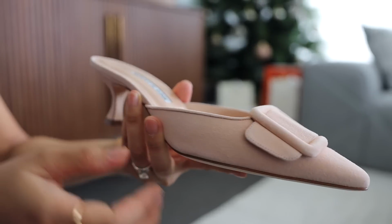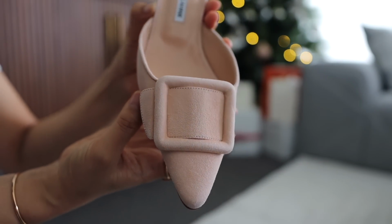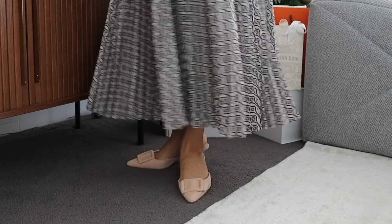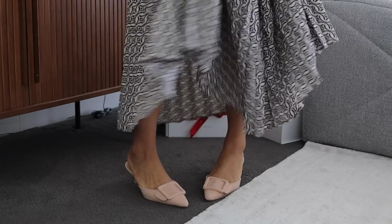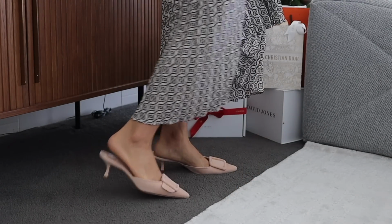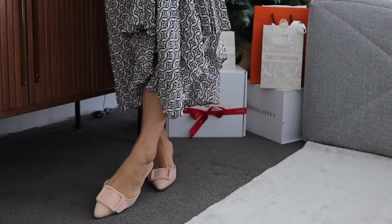Also, I really love this color. It's even prettier in person than in the pictures online. I'd say these run true to size. I actually sized up half a size in these. So these are in the size 38.5, and I usually wear a 38. Because my feet have expanded a little after the pregnancy and having the baby, I noticed most of my heels that I already have still fit me, but they feel tighter. So going forward, I may need to purchase pairs that are half a size bigger.